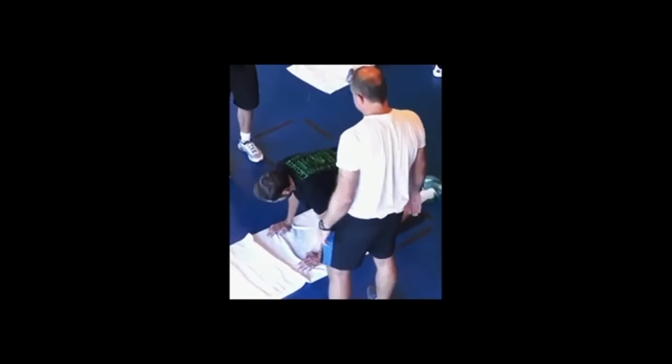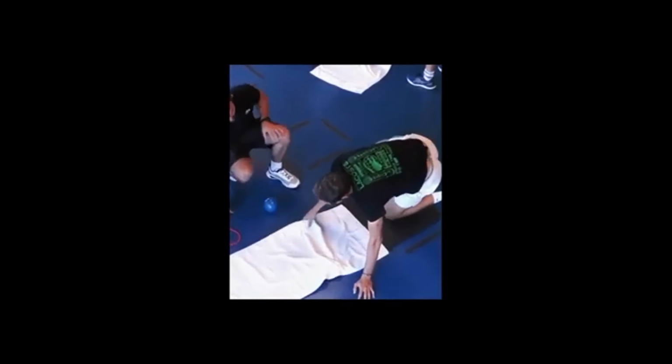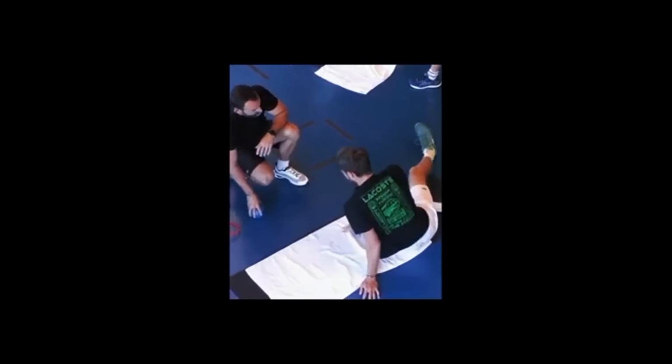His emphasis on mobility and stretching, particularly for the shoulders, chest, upper body, and legs, is crucial, not just for enhancing performance, but also for preventing injuries. These exercises are meticulously designed to improve his range of motion, increase flexibility, and ensure his body is ready for the high-intensity demands of professional tennis.